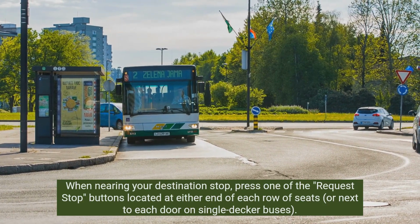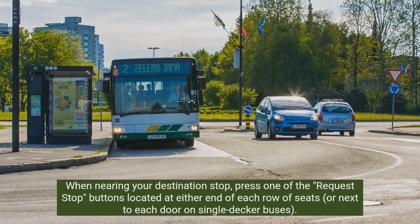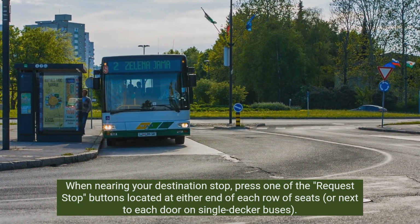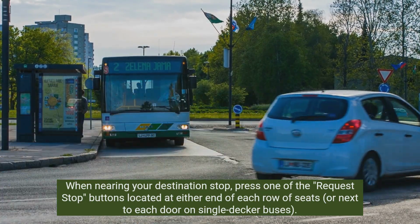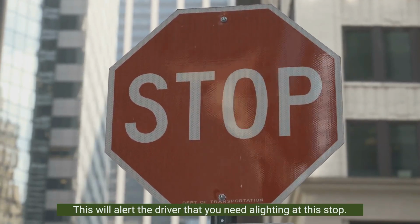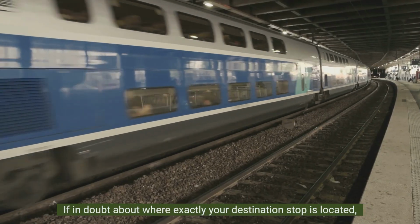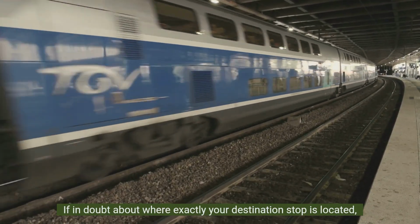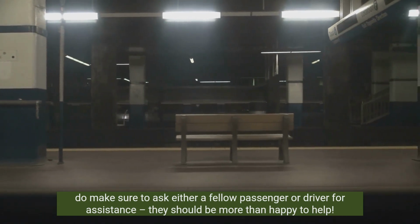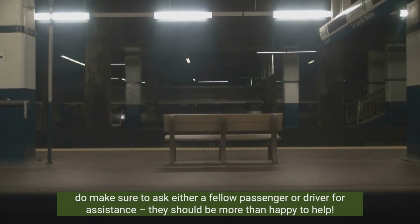When nearing your destination stop, press one of the Request Stop buttons located at either end of each row of seats or next to each door on single-decker buses. This will alert the driver that you need to alight at this stop. If in doubt about where exactly your destination stop is located, do make sure to ask either a fellow passenger or driver for assistance. They should be more than happy to help.